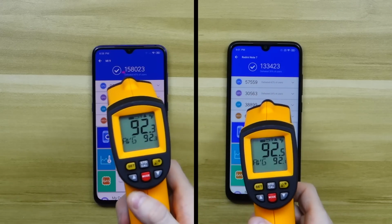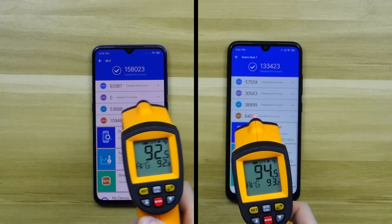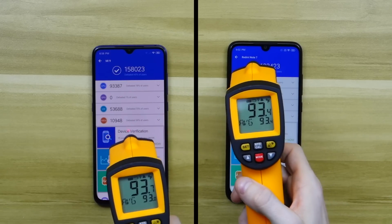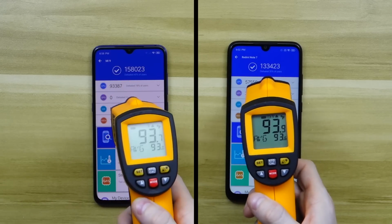Look at the temperatures on these. It was really hot in the room, by the way, so that may just make the processor clock down a little bit. 92, 93 on the Xiaomi 9, 93, 94 on the Redmi Note 7.